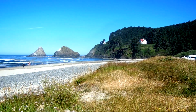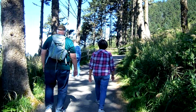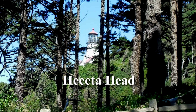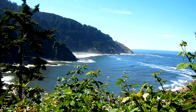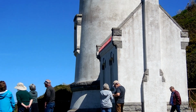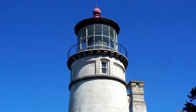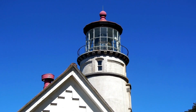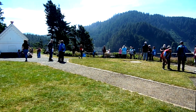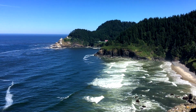As we continue south, we reach Cape Perpetua on Oregon's central coast. A hardy hike brings us up the pathway to the Osceola Head Lighthouse. With a panoramic view of the lush coastline, the lighthouse is named after Spanish explorer Bruno de Heceta. The Osceola Head Lighthouse is one of the most photographed on the coast. The light atop the 56-foot tower first illuminated in 1894 and is considered the strongest light on the Oregon coast.